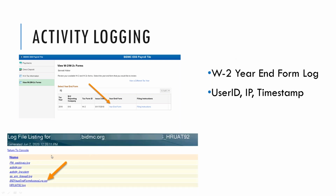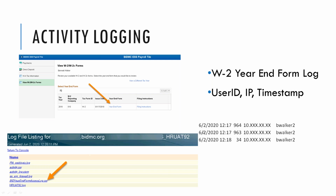So we can actually pull that log listing up. Here's that BIDMC year-end form access log, and here are a few examples that I just created yesterday, just to show. It shows your IP address and your username, as well as the time and the date. So you can tell somebody accessed it, what IP address they were coming from, and when. That gives you the ability to very quickly see who did what and when, without having to review all of the app server logs to try to find the same information.